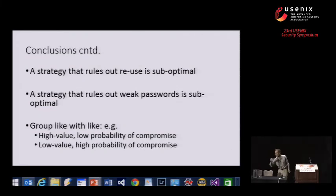We have time for one or maybe two questions if they're quick. So we'll take one over there and one over here.